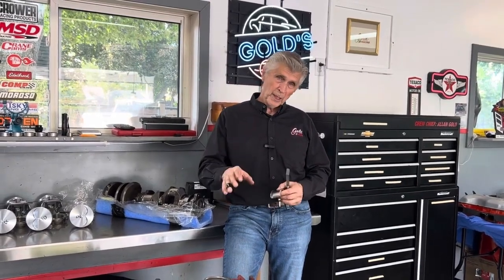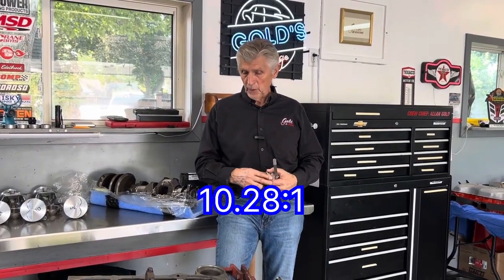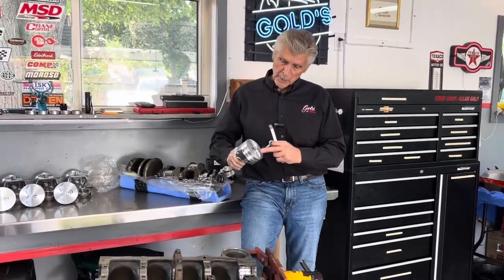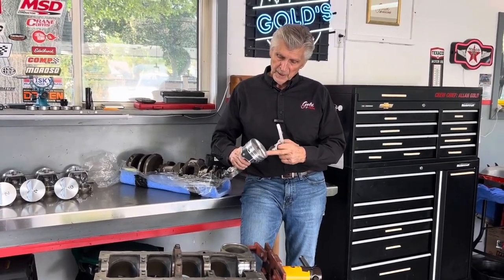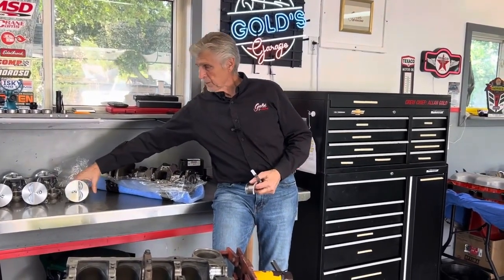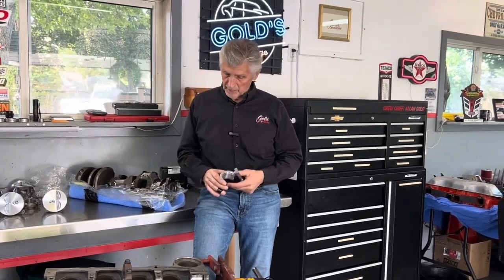And so it was a 9.1 or 9.2 compression engine. It'll be about 10.1 or 10.2 now, with decking the block and going to a flat top piston instead of 4-valve reliefs. These pistons have, I think, 5 cc's of combustion chamber volume, rather than the stock ones, which are probably 12 or 14, something like that. So it's going to make more power.